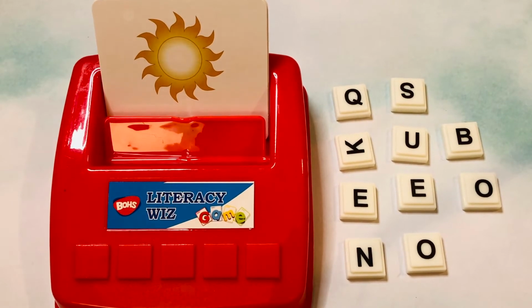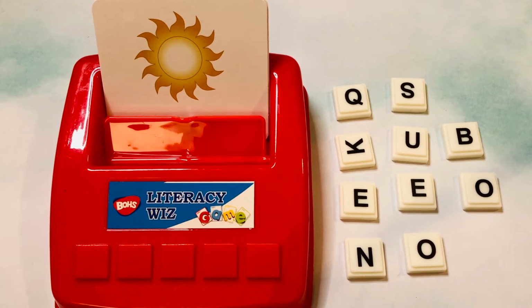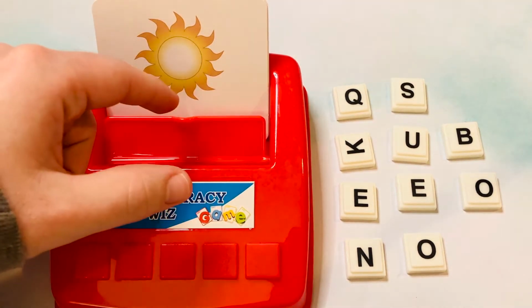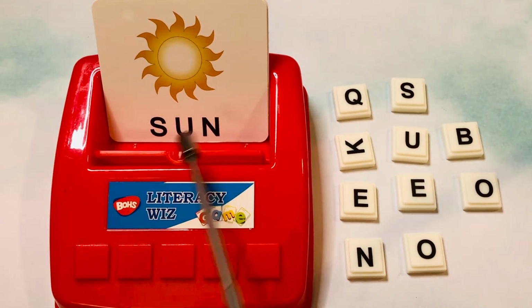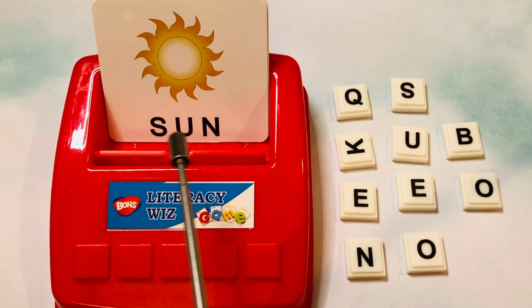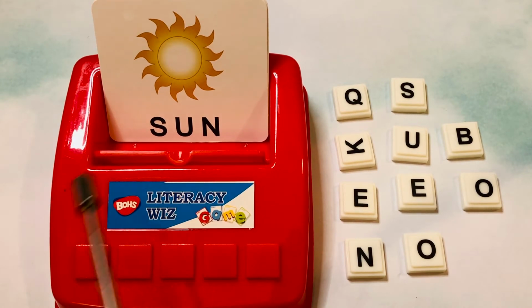Let's learn how to spell new words today. Do you know what this is? I think it's the sun. Let's find out. It is the sun. Do you know how to spell the word sun? It's S-U-N spells sun. S-U-N is sun.